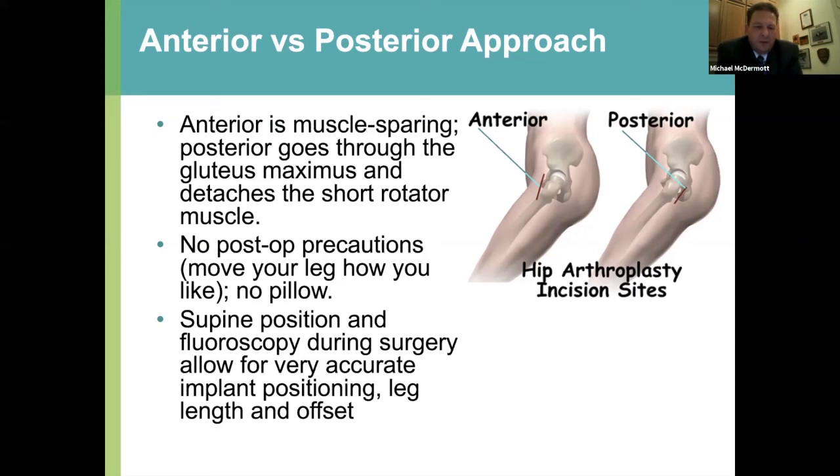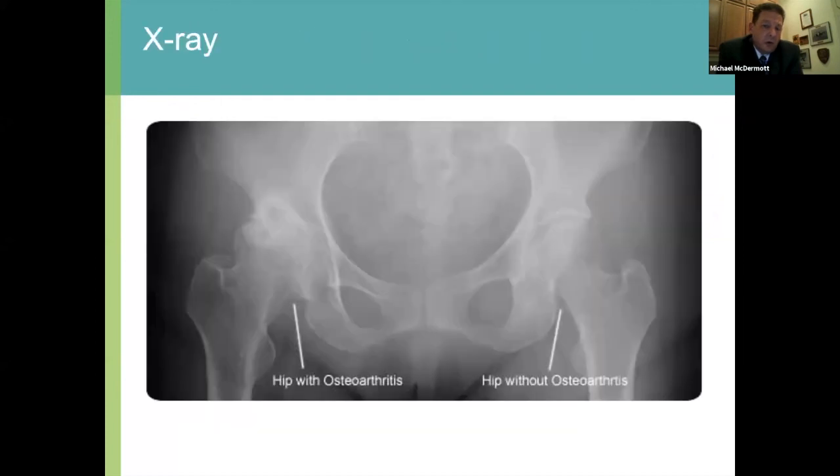So, you know, do your research on this one, folks, and decide for yourself, or come talk to an orthopedic surgeon and get their thoughts on it, or talk to an anterior as well as a posterior surgeon and see which one sounds right for you.